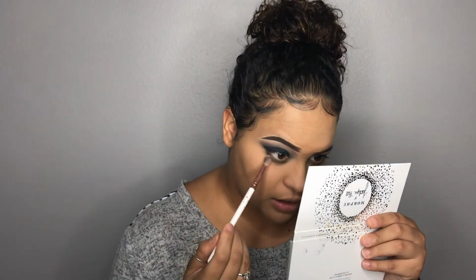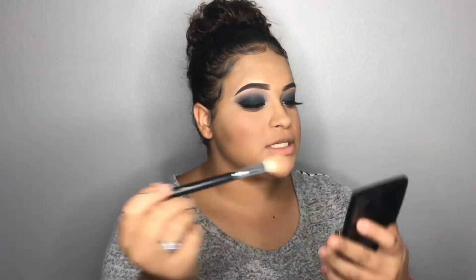Okay, so going in with Potion and going on my lower lash line. Ooh, that looks good. I can't do it. Cardi B, I can't. I'm going in with Poof and blending out that green. Highlight time. Time to pop and shine.